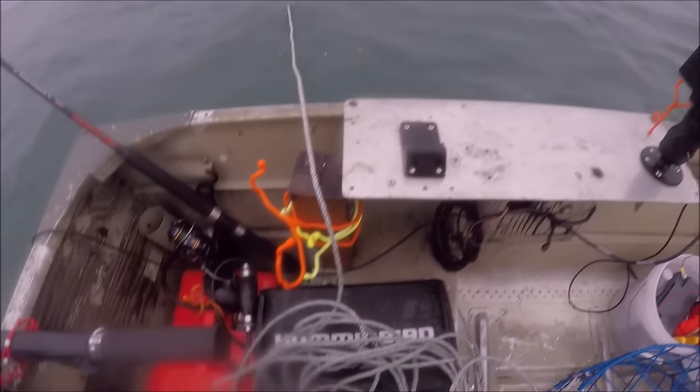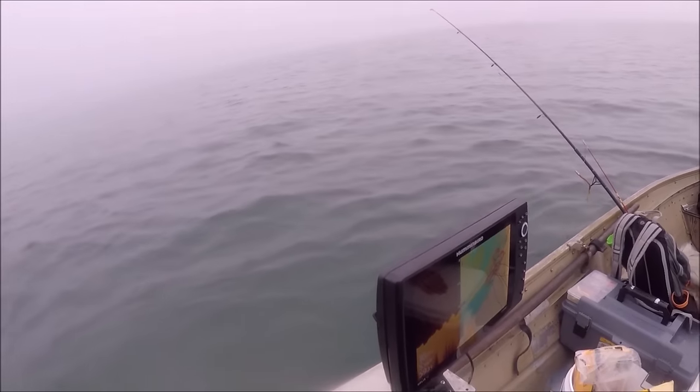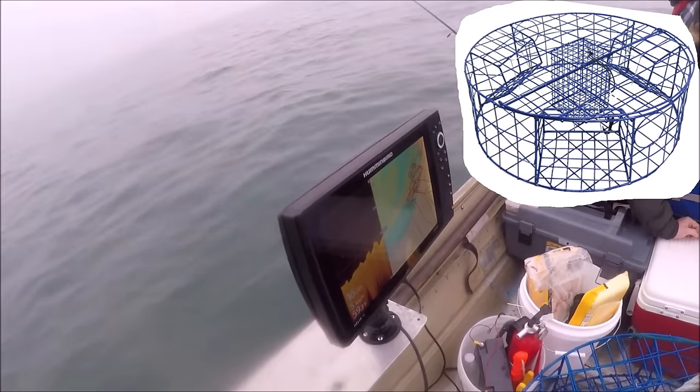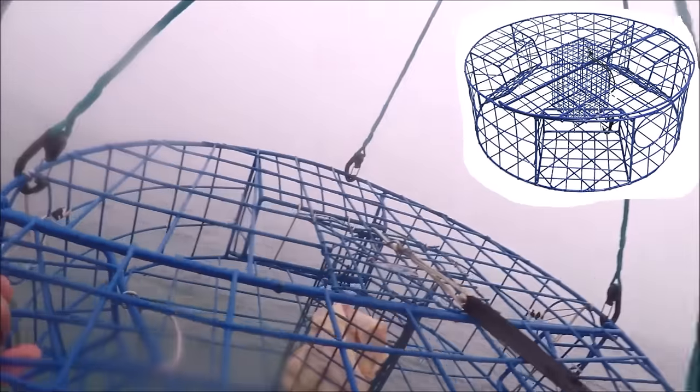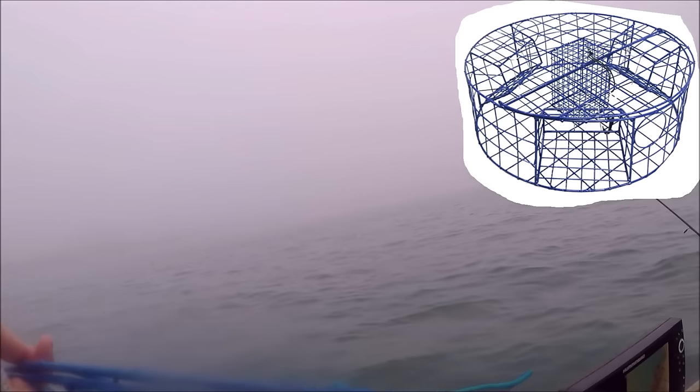For crab bait, I use raw chicken. It gives off a very potent scent trail, and it's very cheap, and you can find it anywhere. The crab pod I use is the Promar TR530. It is very good for Dungeness crab. You can leave it down for hours and never worry about them escaping.